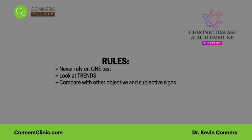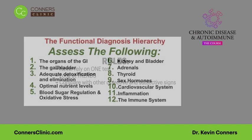But you never rely on just one test. You want to look at trends. You want to look at multiple different types of testing when you're coming to a working diagnosis, and then you want to begin a treatment plan that is not going to be necessarily too aggressive for the patient, and then you retest. Really, really important is that retesting.